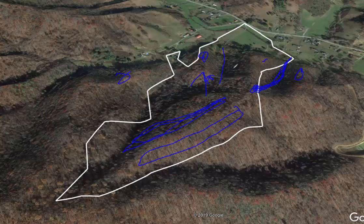The problem is, especially early season, if you come in and out too much and try to hunt too many times, you're going to put pressure on the does that are in the area. They're going to push off over onto some of the other points that are off of this property, and then you're not going to have much deer during the rut.